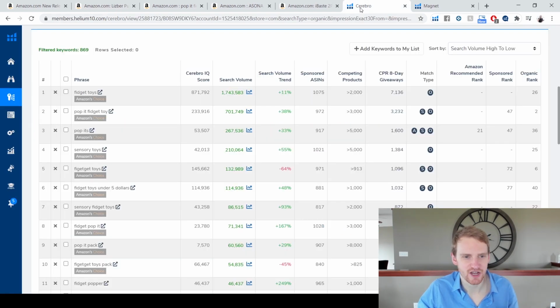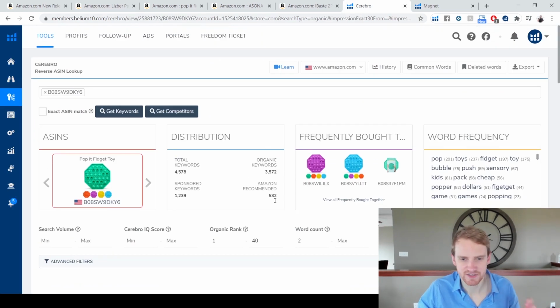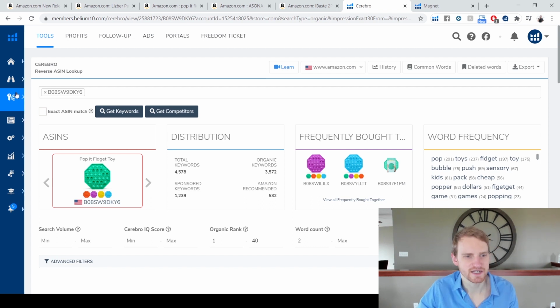I use their software for literally everything, keeping track of profits, I mean, you name it, I use it for that. I don't have another set of tools that I pay for Amazon, just Helium 10. So for $100 a month, I get it does other stuff. Anyways, that's besides the point.